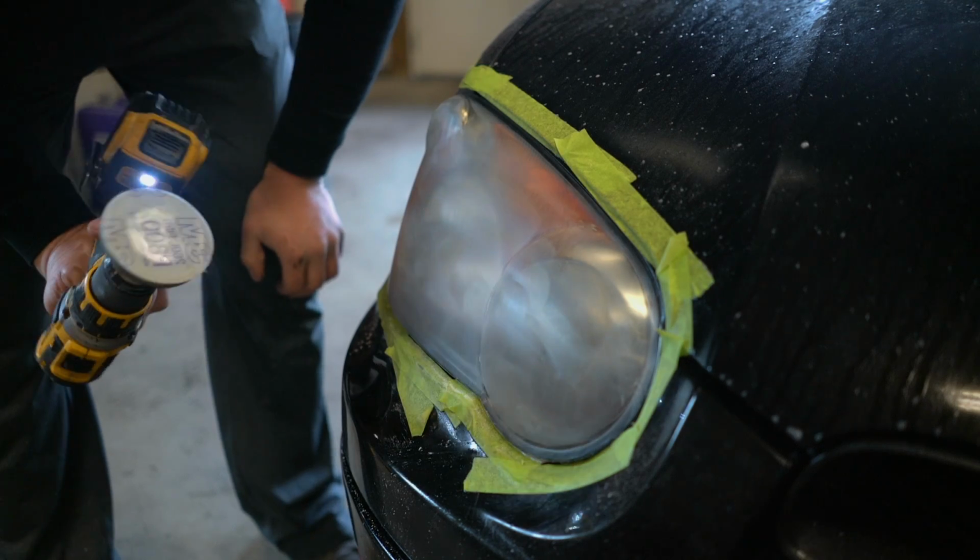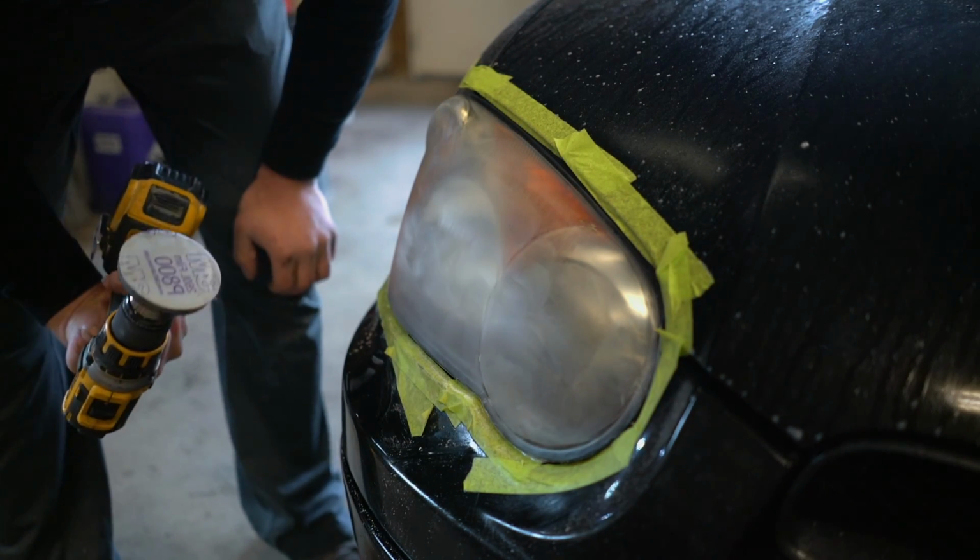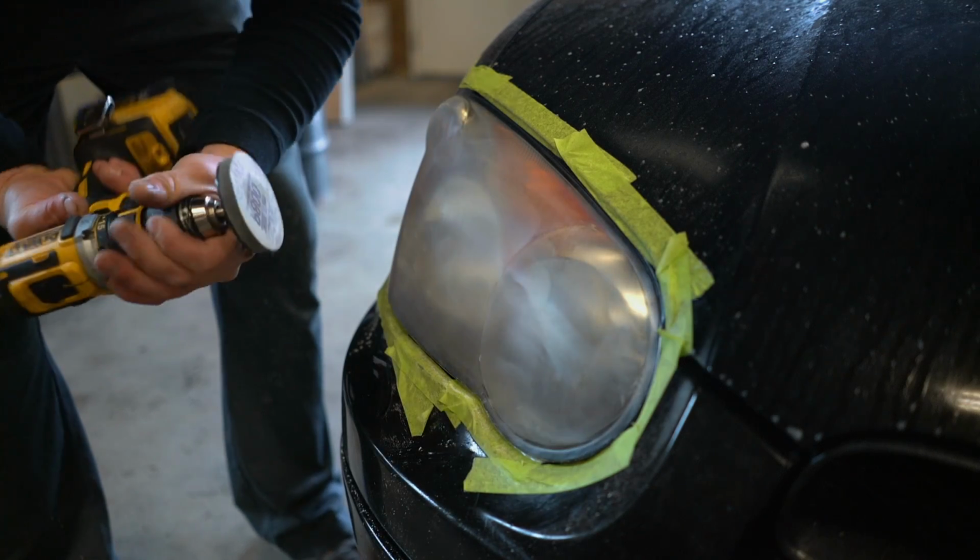All right, let's hit it with the 800 real quick. Hopefully it cleans it up and gets all the rest of the oxidation off there. We should be good to go.